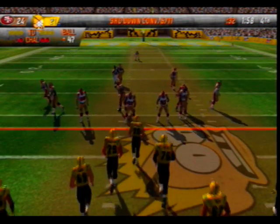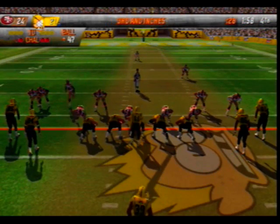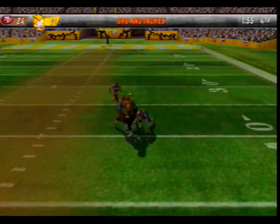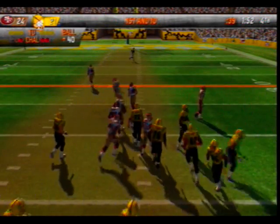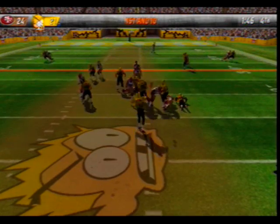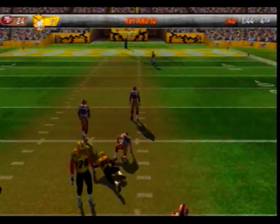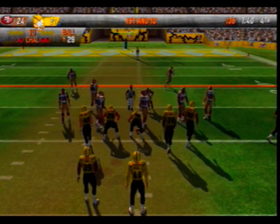Ball on the 47-yard line. Defense lines up in the nickel. Throws it. Russell comes up to make the play at the 40. The offense is going to hurry things up here. Gets rid of it. And he makes the grab. They're going to spot this one at the 29. He was right there once again and recorded his 8th tackle.